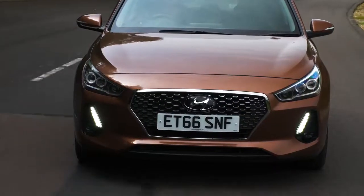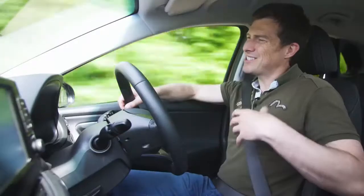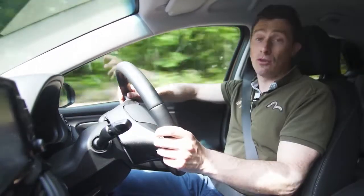In terms of the engines, well, I'm driving the 1.4 litre turbo petrol, and it's pretty quick. The only thing is though, it's doing just under 40 miles per gallon, which isn't great. Other engine choices are a 1 litre, which is a bit more economical but a bit slower, and a 1.6 litre diesel, which will probably be the one to go for if you do lots of miles.